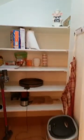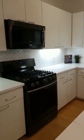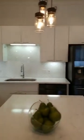Don't you love just looking at other people's food? It's huge, though. I just love looking at the size of it. Of course you would. So the black stainless is cool. Really nice fridge.